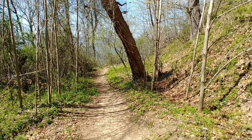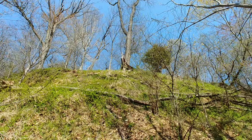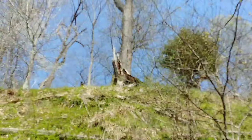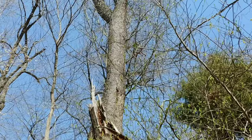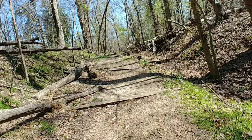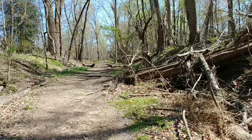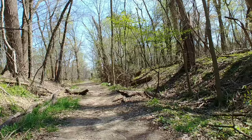So I just came up the hill from being down there. I'm looking at this huge hill, and I noticed that tree. It's just right at the edge of the hill right there. That is amazing. We're going up here to see what else we're going to find here at Fort Foote. What an adventure. You know me, I love adventures.